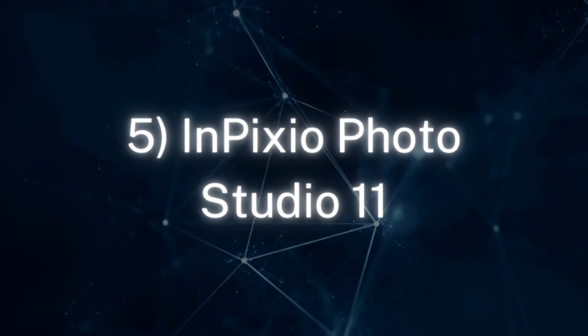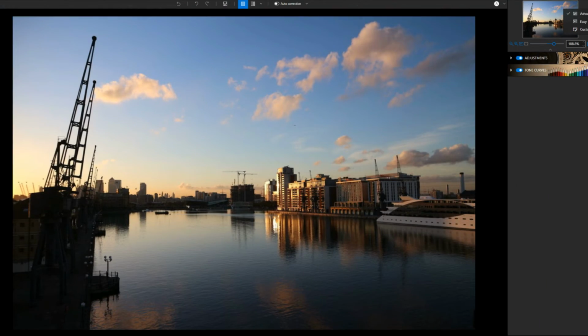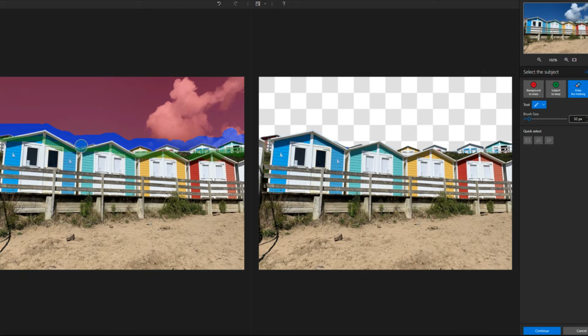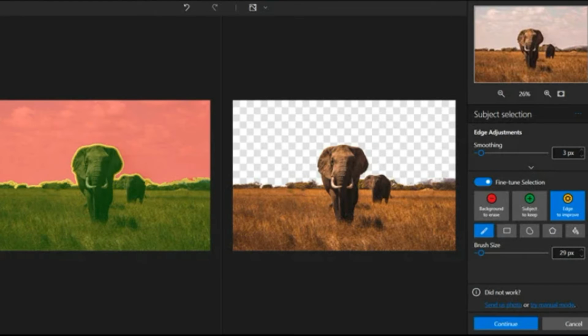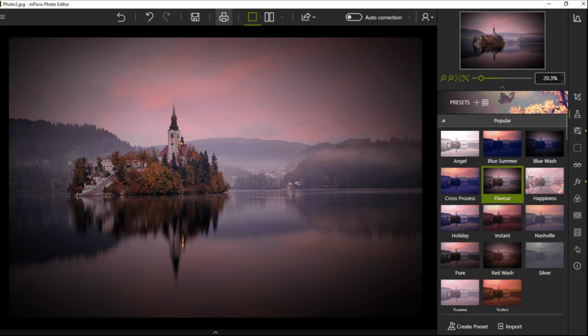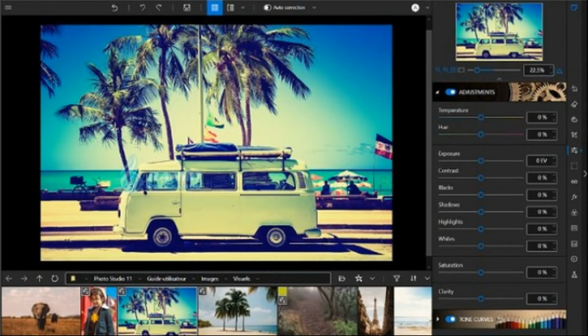Number 5. Pixlr Photo Studio 11. Pixlr Photo Studio is another middleweight photo editing software that's easy to use and features some clever AI. Currently on version 11, its background eraser and cutout tool are particularly well designed, and there is also a cool sky replacement tool, although the results are not always the most realistic. With the intuitive interface, this is among the most accessible yet full-featured photo editors for beginners and makes it easy to perform basic edits very quickly.